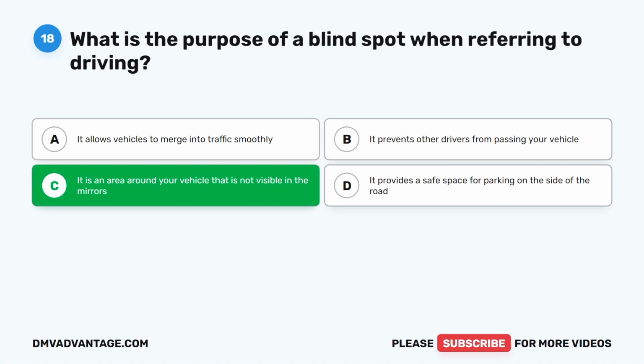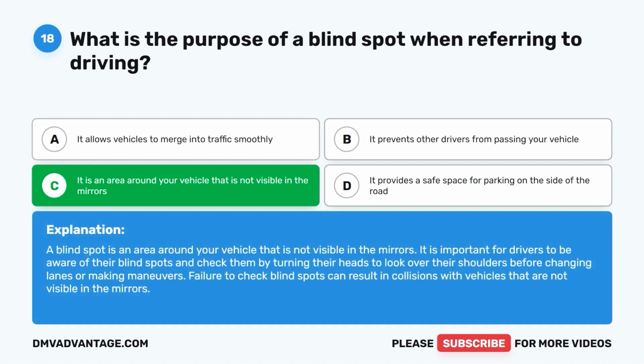The correct answer is C. It is an area around your vehicle that is not visible in the mirrors. A blind spot is an area around your vehicle that is not visible in the mirrors. It is important for drivers to be aware of their blind spots and check them by turning their heads to look over their shoulders before changing lanes or making maneuvers. Failure to check blind spots can result in collisions with vehicles that are not visible in the mirrors.